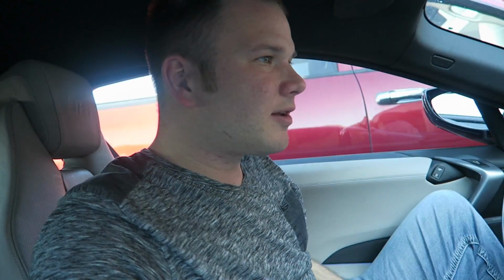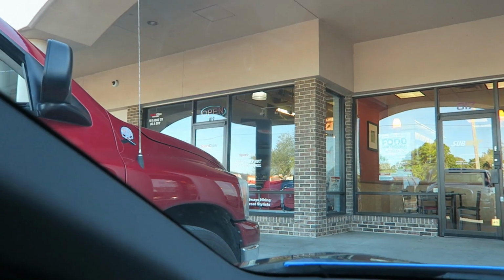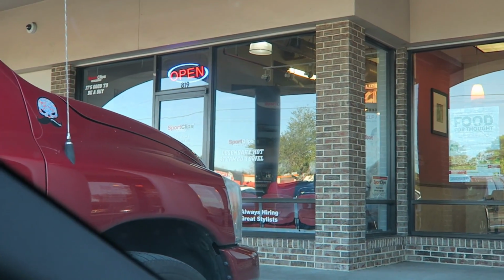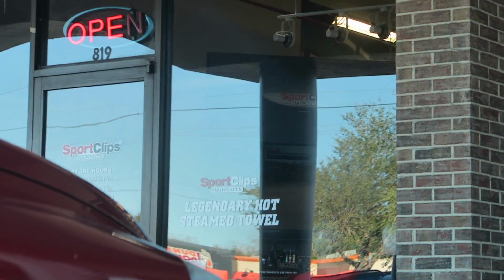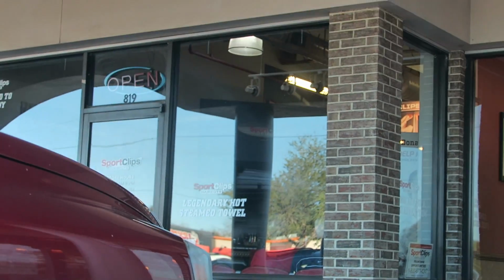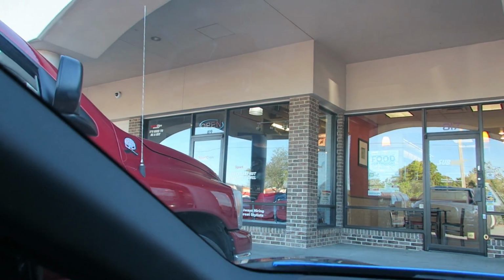It is January 30th, 2017, and it's the day the hair's got to go because y'all donated enough money. So we're going to go right on in here. Let me show you guys. Let me zoom up on it for you. Going to zoom in. There you see it, Sport Clips. So we're going to go in there and get a haircut, even though I was just in here a couple weeks ago. It's for a good cause.